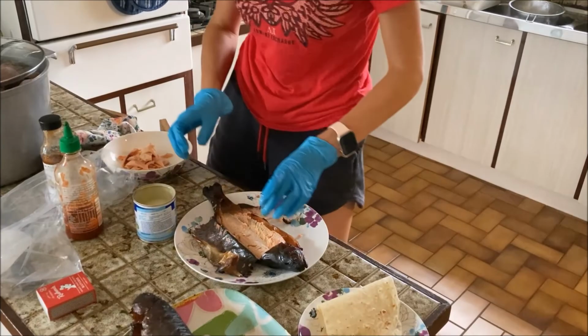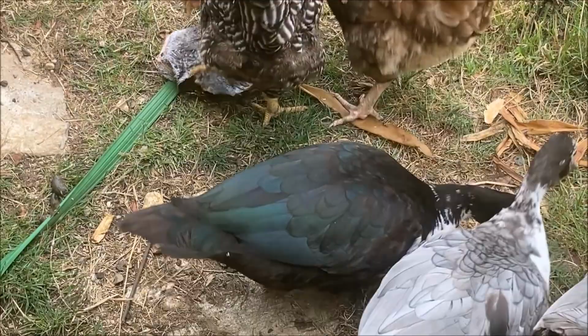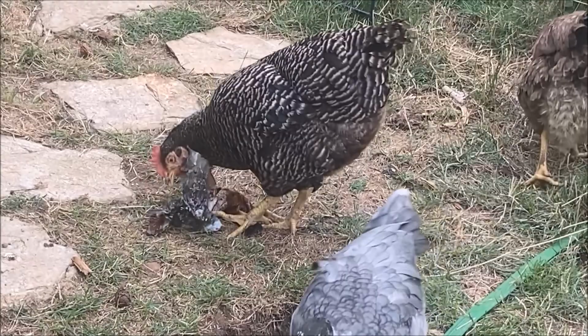One thing we always do, especially with leftover meat, is remember chickens are omnivores and they will smash anything with a high protein content. They really like fish. They'll eat the entire carcass, bones and all, boosting their calcium and health. Look at this girl go.